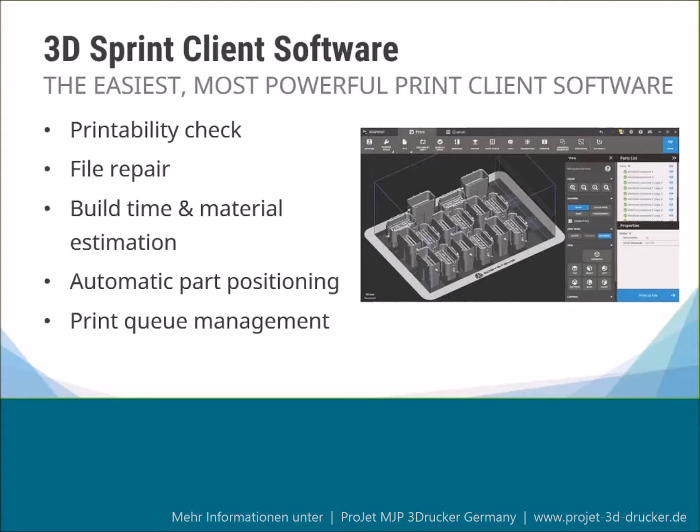The software provides build time and material estimations. You're able to switch from printer to printer, and so it's very feature rich, and it ultimately allows the user to get in and out and submit their build to printing very quickly.